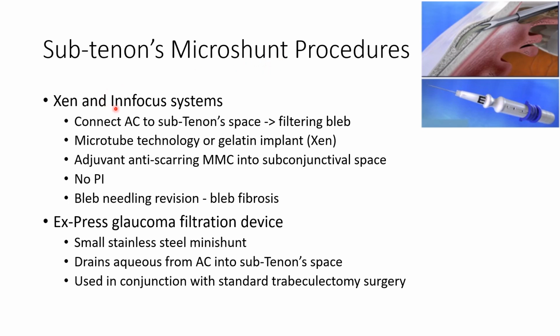Next, let us discuss sub-Tenon's microshunt procedures. These include the Xen and InnFocus systems. These pictures show the Xen implant. They connect the anterior chamber to the sub-Tenon's space, leading to the formation of a filtering bleb. They can use microtube technology or gelatin implant. The Xen system uses a gelatin implant.